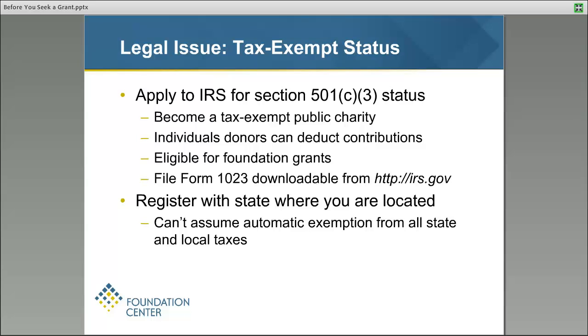Also, related to our topic today, before you seek a grant, 501c3 organizations are pretty much the only type of organization that foundations are awarding grants to. Also, corporations, for the most part, will only give contributions to 501c3 organizations. So there are certainly many advantages to doing this.